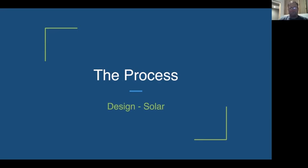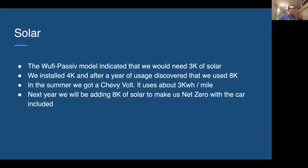Okay, so the next thing was the solar. So when we did the architect number 2 did a Wufi Passiv model, and it indicated we would need 3K of solar. Hey Joe, can you keep track of the chats? I don't know what somebody else chatted, but you can just look at it. And so we put 3K, or we actually put 4K on the house, but it turns out that's about half of our usage.